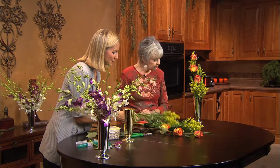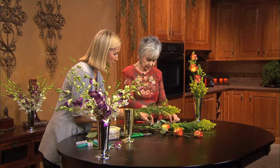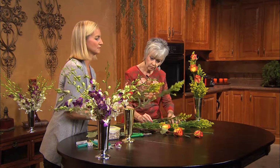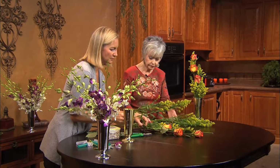So again, we want to take a look at what we have. These all came off one stem. Wow. It doesn't take much to do. So we're going to undo them all and see if we have one that's a little bit tighter. This one looks pretty tight. That one's tight too. So these are going to go on the taller part.